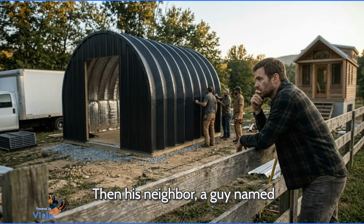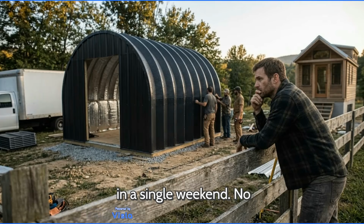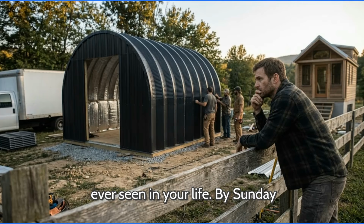Then his neighbor, a guy named Derek, put up something Marcus had never seen before. It went up in a single weekend. No contractor, no permit nightmare, no poured foundation. Just Derek, 2 friends, a rented truck, and a row of curved black metal panels that snapped together like the biggest assembly kit you have ever seen in your life.